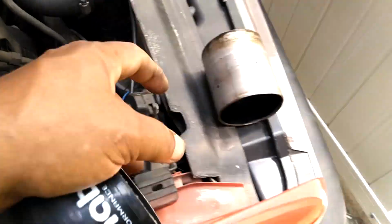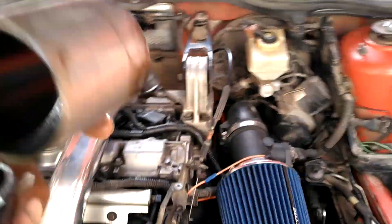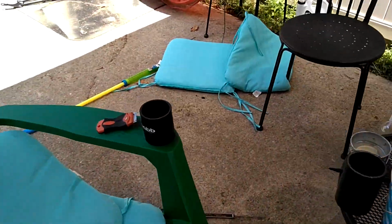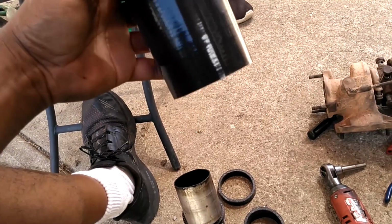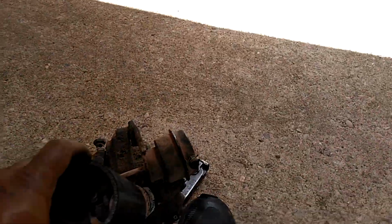So what I did, I took 2 inches of an exhaust pipe, put it inside there, maybe 2.75, then I put a hose on top of it, and I had that extension which made it really an inch higher than it should have been. So we ordered a 6-inch, 3-inch pipe that will hook on over the engine pipe, but it doesn't fit over the turbo.